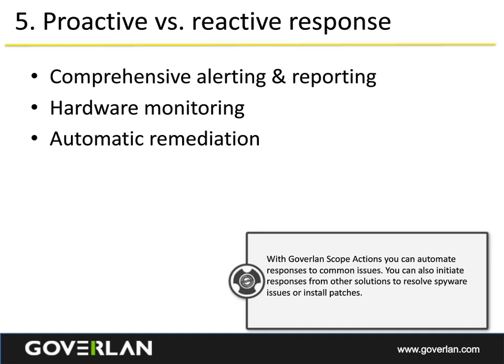That's really what it comes down to. You have to manage your users and their machines, but you shouldn't really have to manage your management system. Now, this next slide we have here is about response time and being proactive versus reactive. This is another thing that your remote management solution should really, really help you with.